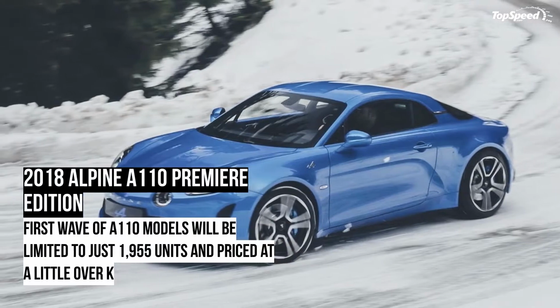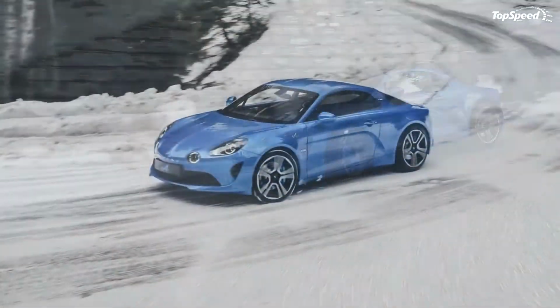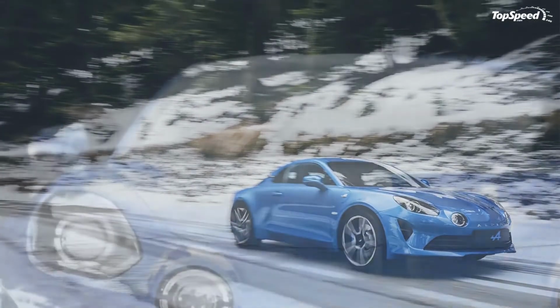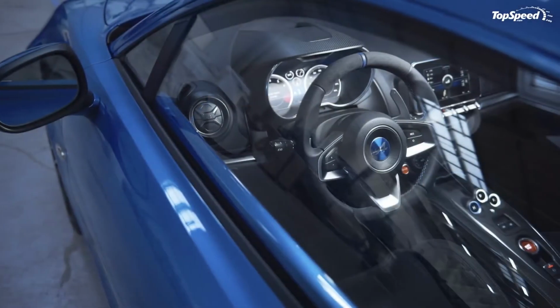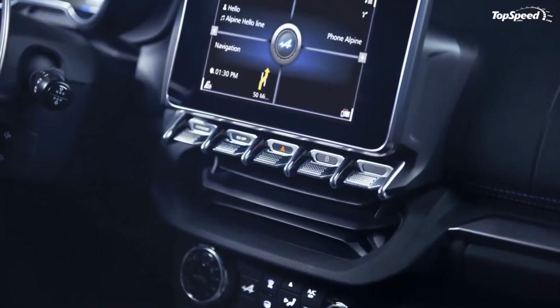Matte carbon fiber accents will also be present on the A110 Premiere Edition, as will tri-color red, white, and blue badges representing the 3 colors of the French flag, a Focal audio system, and numbered plaques to denote the specific number of the model among the 1,955 units that Alpine plans to release.